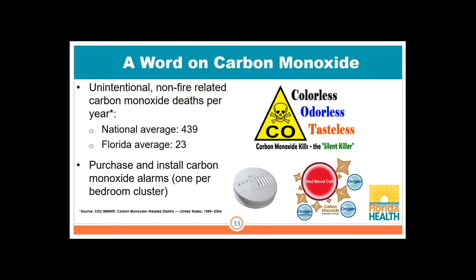So what we're recommending in this, I just want to show you that little graphic at the bottom, that's a red blood cell. Carbon monoxide will bind to that red blood cell and prevent oxygen from being carried by that red blood cell to the rest of your body. And you are basically being starved of oxygen. That's the toxicology of it. It's a chemical asphyxiant is what it is.